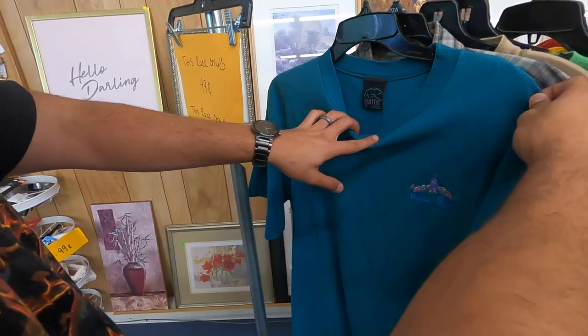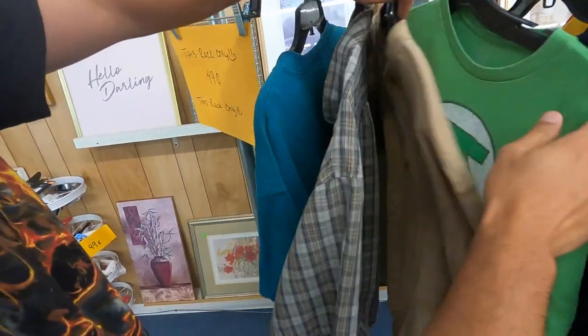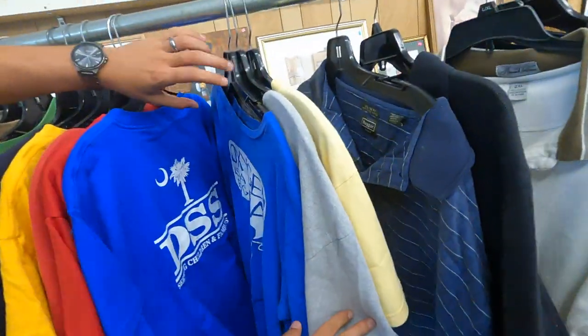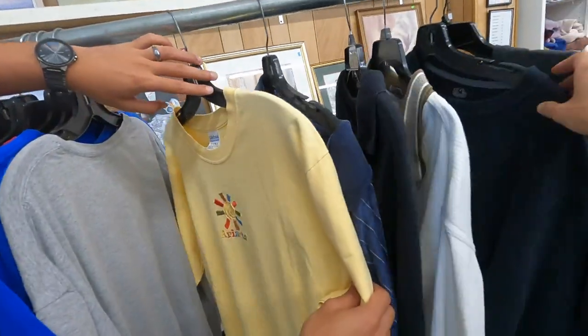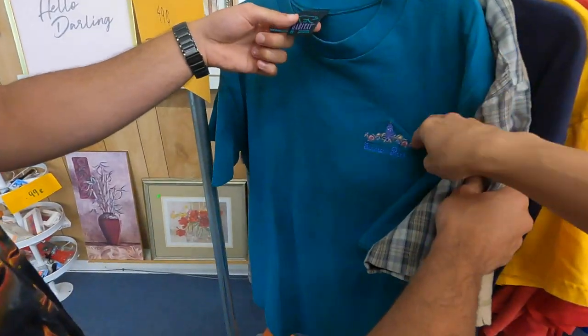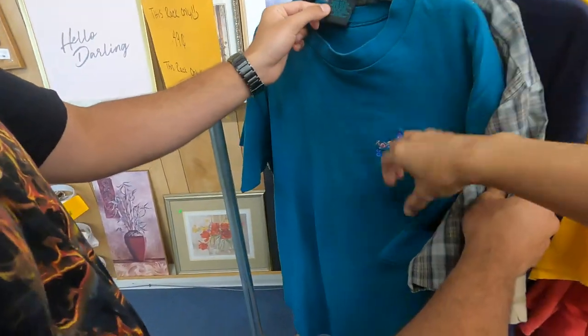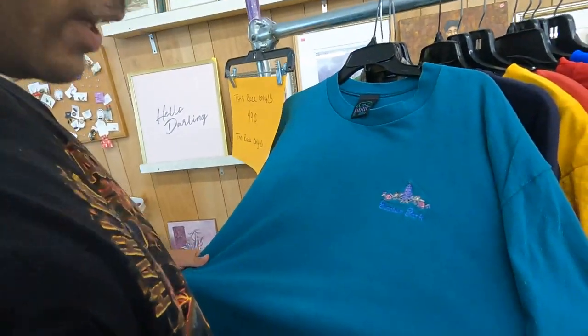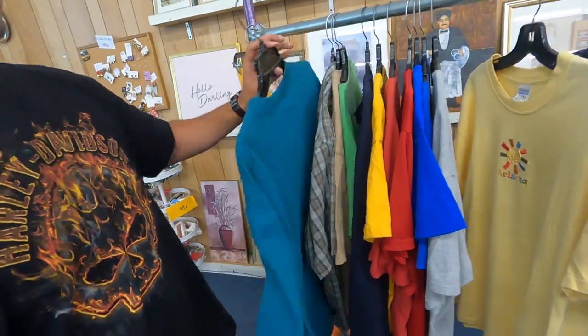Oh, Habitat. We picked up one of them sweatshirts. I just posted it today. I like the color though. Was it vintage? Habitat? I think it's made in USA. Made in USA. Single stitch? Let's just bring it. 49 cents? Can't beat it. Glacier Park? That's cute. On the board.